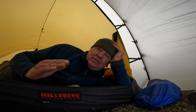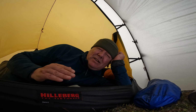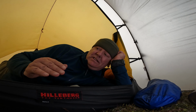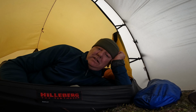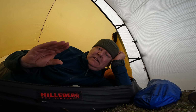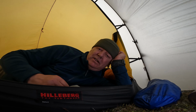Yeah, they were saying when you pitch it, pitch the front facing into the wind, and that makes a lot of sense to me. I want to say it's sort of counter-intuitive. Any other tent I would pitch the back into the wind, but I remember being out in the storm with this tent. It was on Bath and it was full on, and it hit the back of the tent and the outer was pushed in against the inner, and water was getting into the back of the tent. It was proper full on.